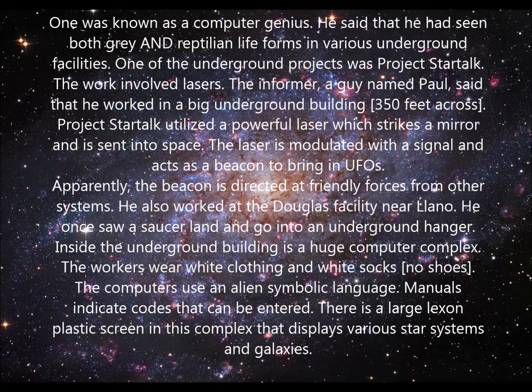One of the underground projects was Project Star Talk. The work involved lasers. The informer, a guy named Paul, said that he worked in a big underground building 350 feet across. Project Star Talk utilized a powerful laser which strikes a mirror and is sent into space. The laser is modulated with a signal and acts as a beacon to bring in UFOs. Apparently, the beacon is directed at friendly forces from other systems.